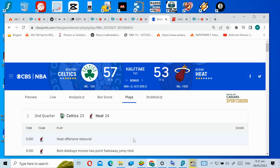Tatum splits two defenders, drives, lobs, and it's thrown down with one hand by Robert Williams. What a pass by Tatum and the finish by Williams. Can't handle him off the drive. You're thinking he's thinking score, he sees Robert right underneath the cup. Robert Williams, the one-hand tomahawk, and the pass from Jayson Tatum.